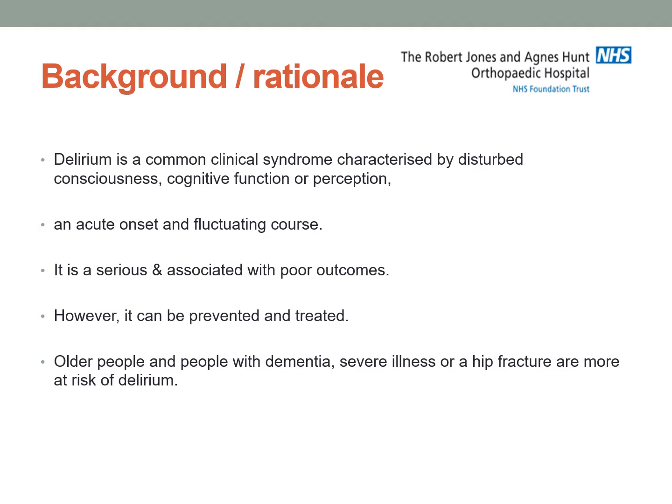Background. Delirium is a common clinical syndrome characterized by disturbed consciousness, cognitive function, or perception, which has an acute onset and fluctuating course. It usually develops over 1 to 2 days. It is a serious condition that is associated with poor outcomes. However, it can be prevented and treated if dealt with urgently. Older people and people with dementia, severe illness, or a hip fracture are more at risk of delirium.